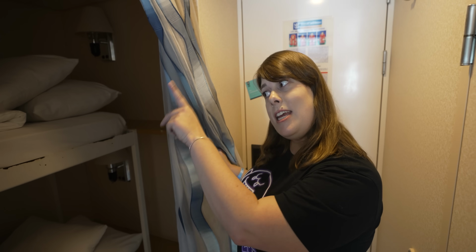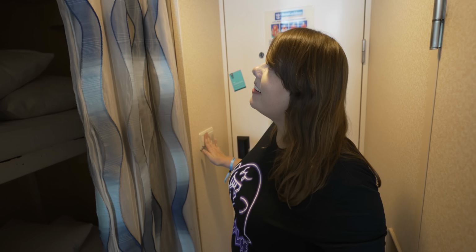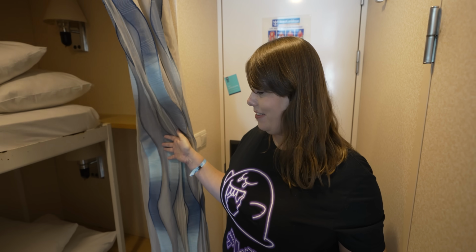Great. So I'll sleep in here, and you could have the bed. It works out. Why did the light turn off? It's kind of creepy in there, I'm not gonna lie.